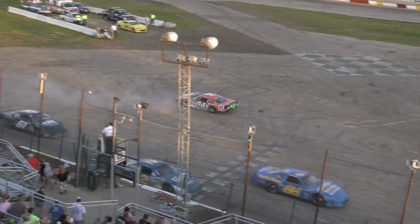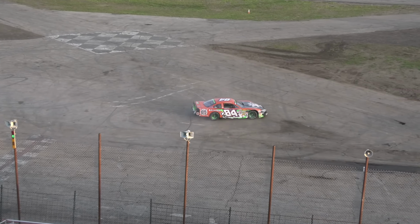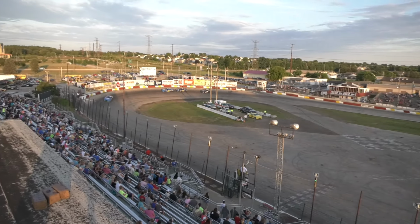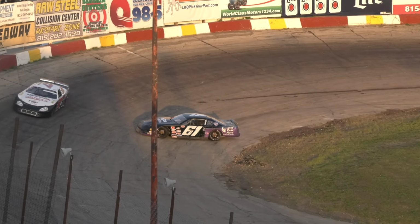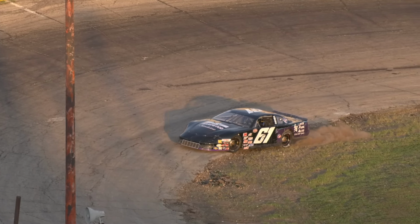Oh, Van Oskey gets spun out. DJ Smith and Van Oskey there. Don't know what happened on that coming out of turn 4, but we are still green flag racing. Yeah, as a couple of 80s rub, the 81 and the 84. And another one. As Frank Beldowski, fearless Frank, having some problems in turns 3 and 4, bringing out our first caution of the night.